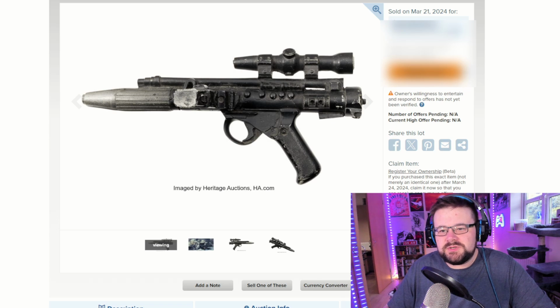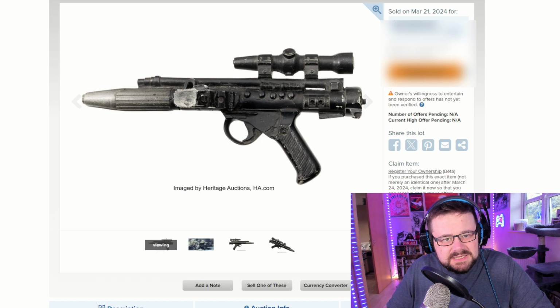Okay, moving on to another prop from the film. This is the DH-17 blaster. It is the blaster that we see the Rebels use on Hoth. It is just a stunt blaster. I don't think it was one of the hero ones, just to give you a heads up. It's made of fiberglass, so I imagine it's pretty light, depending on if there's any metal fixings to it.